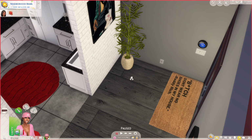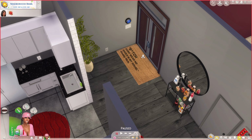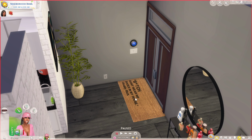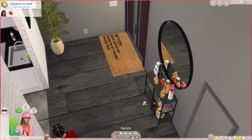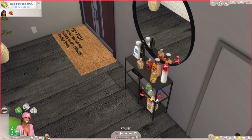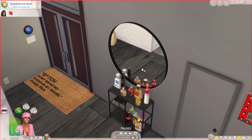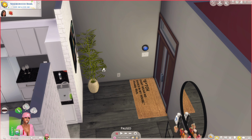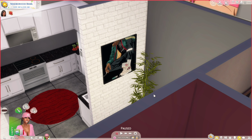So here is the front of his apartment. Basically, you know, the front door area. We got a little thermostat, we got a plant, don't wear no shoes in my house, little rug. We have his little alcohol and stuff where he just keeps all his drinks. And then there's a big mirror right here, which I really love. I love putting mirrors in my house. So just a little place for him to look at himself before he leaves, I guess. And then right here, we have a little picture by the front door by this plant, which I really love.